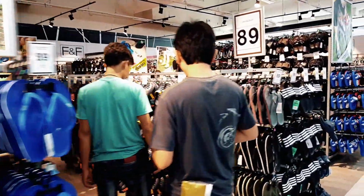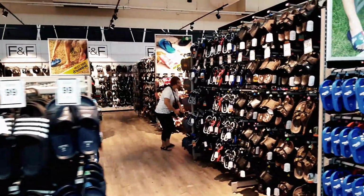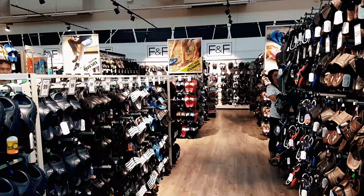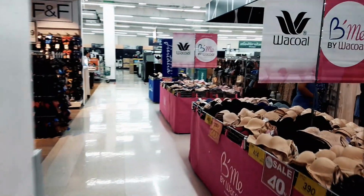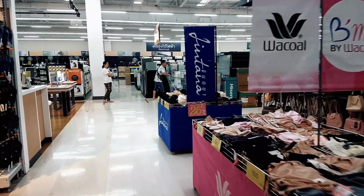Now, flip-flops and sandals, your footwear of choice out here. Various prices there. Obviously, you can get them off your cheap markets, cheaper than here. But if you want a pair that might last a bit longer, then come in here. Right, let's walk back to where I left my trolley.